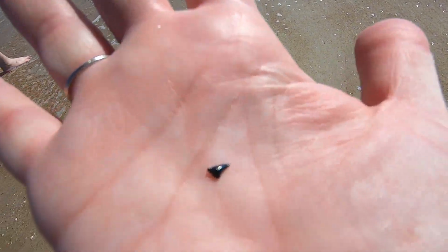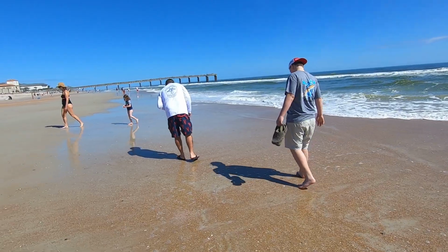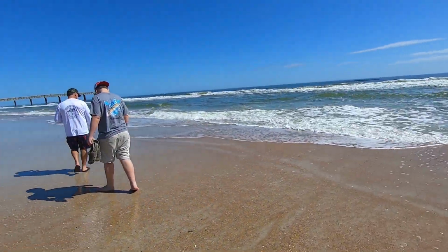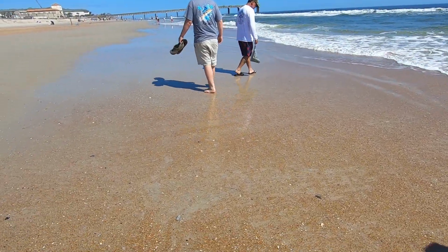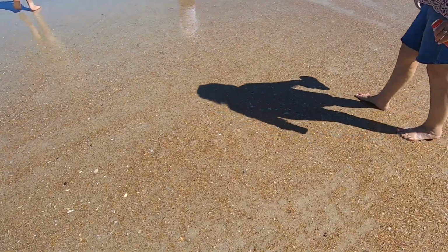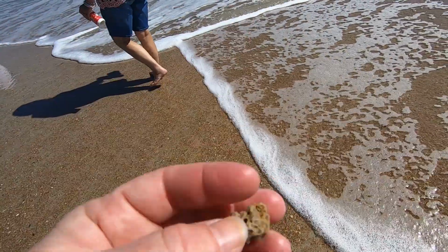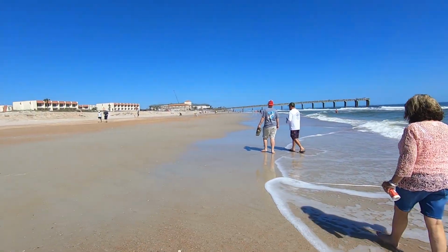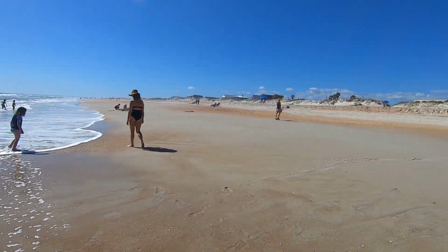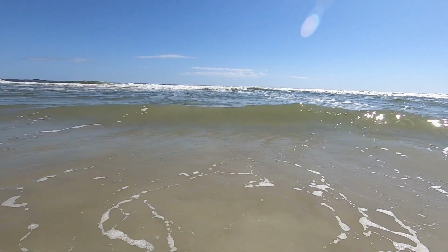Alright, so we're at St. Augustine. This is the only find so far on the beach. He's looking. We got some of our other family members, Nancy and Nathan, looking. But I found that one little tiny, teeny tiny shark's tooth so far, and one little measly piece of coral. But as you can see, there's a lot more people out here, so the shell supply is limited.